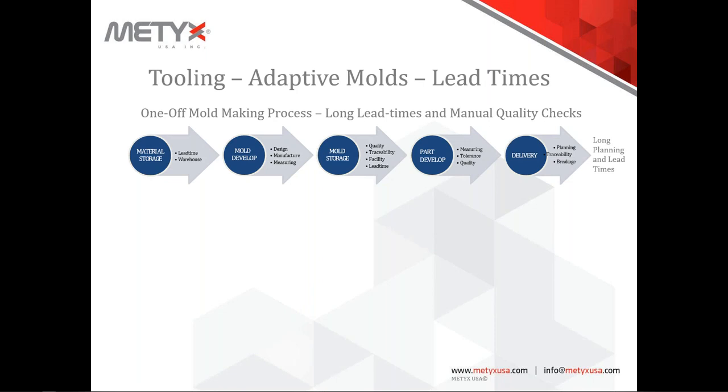One-off molding processes basically have a long lead time, a long runway. You have the storage, you have to bring in your materials, you have warehousing, then you have to design and manufacture the tool, both the master plug and the production mold. You have to put those molds somewhere when you're done or in use. You have quality, the traceability associated with it, the facility management, and of course, lead time associated with wherever you're going to put that mold, bring it out, and push it back into production. Part development just goes on. You're going to have measuring, tolerance and quality checks for any type of tool that you're going to use, and then, of course, your delivery. In other words, it's a long lead time between the time that you push the button to start to develop a mold till the potential end where you're actually using it.